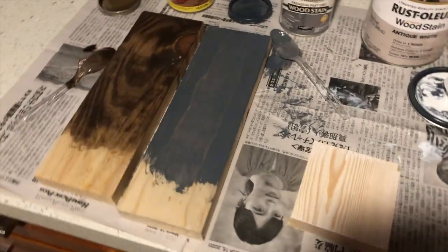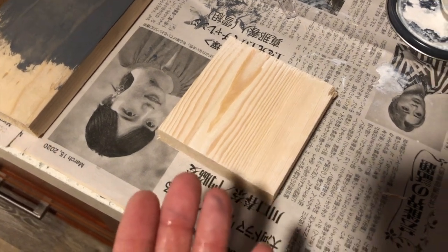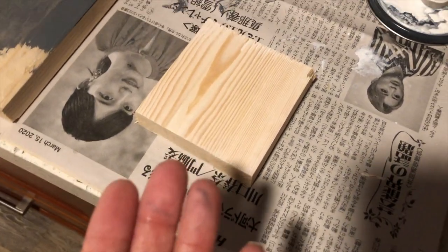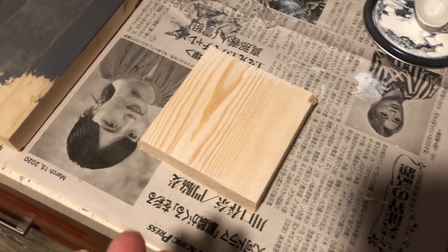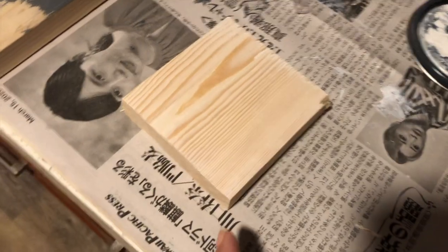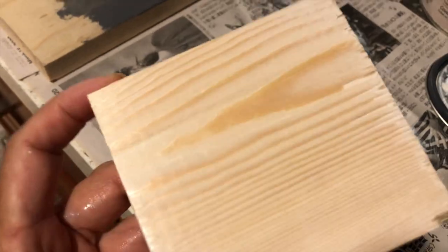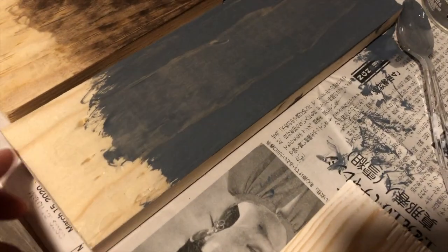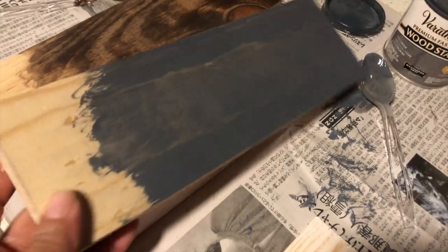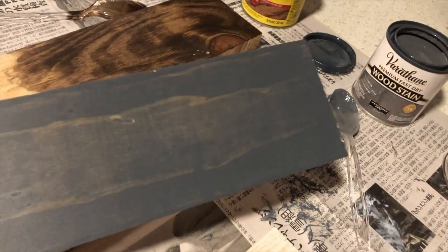Okay, this is what it looks like. I think the white is pretty nice, but it does show too much of the pine, which I don't think is that pretty. So I don't know about that. There's a little bit more coverage. I could leave it on longer and see. That's the gray. I think that's way too dark for some reason. Maybe I didn't wipe it off fast enough.